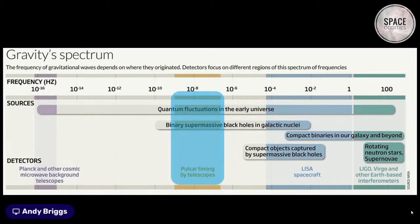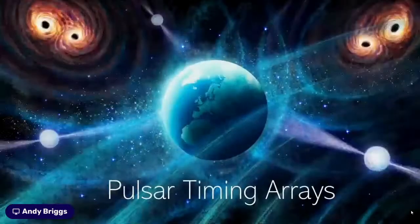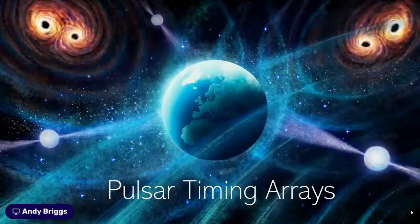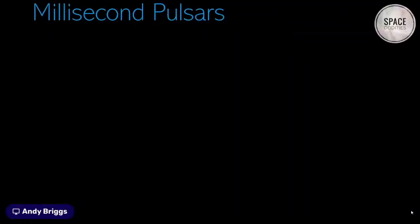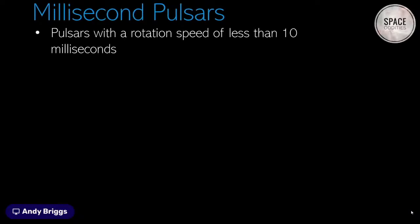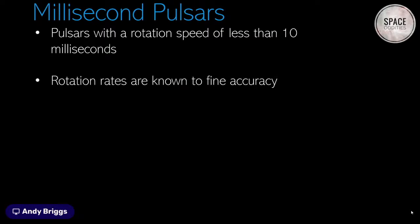To detect these, one way of doing it is to use pulsars to detect these gravitational waves. To do this, you use what are called pulsar timing arrays. Astronomers have used millisecond pulsars for this. What are these? These are pulsars that have a rotation speed of less than 10 milliseconds. We know their rotation speed incredibly accurately. They are the universe's most accurate clocks. In terms of timing, they rival the most accurate atomic clocks that we have.